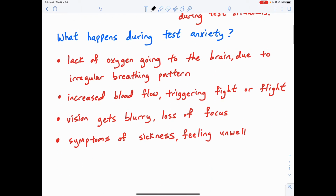Well, first of all, there's going to be a lack of oxygen going to the brain due to your irregular breathing pattern because of panic. Secondly, there's increased blood flow, triggering a fight or flight response, which adds more pressure to that panic.